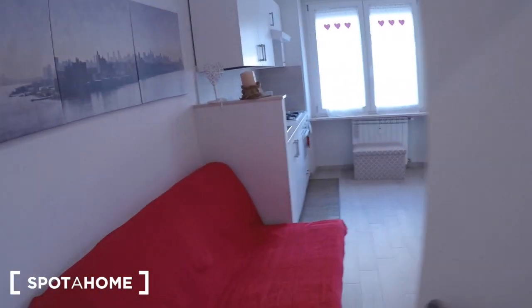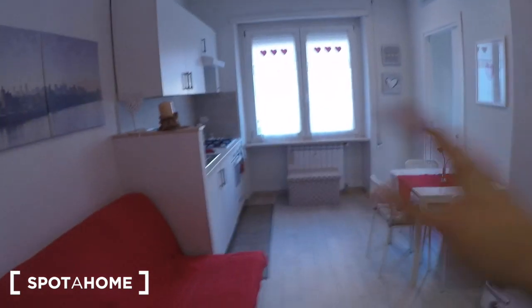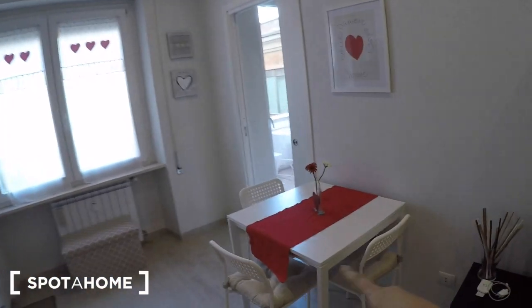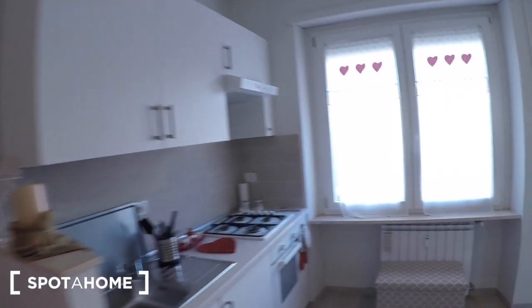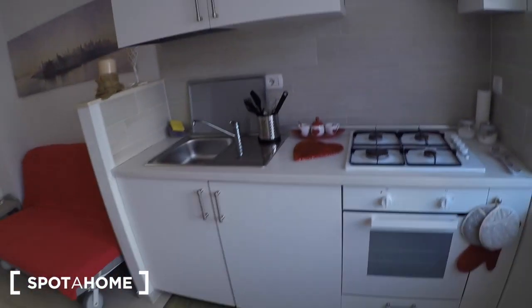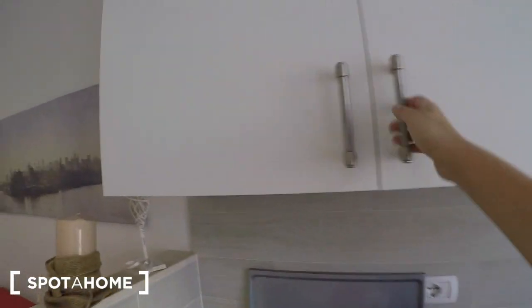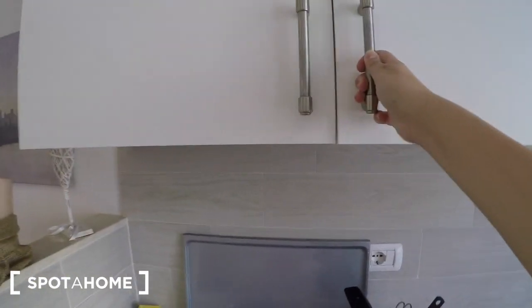Okay, this is this little entrance of this apartment. Okay, here we are. This is the living room with the corner kitchen there. We have a sofa bed there, a dining table with 3 chairs, some storage there, a TV, a little wardrobe or storage here where you can take your coats. So, as you can see, it's all renovated. In this corner kitchen, you can find a sink, an oven, some stoves, some cupboards. You have everything here, all the stuff for the kitchen.